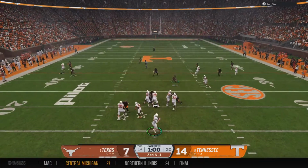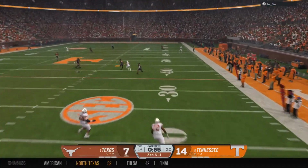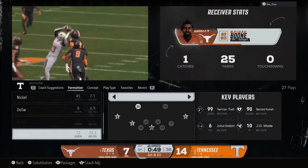Scanning the field, it's Owens. On the move now. Scrambling around now, looking downfield. Oh, what a grab! They bring him down, but an explosive play by this offense.